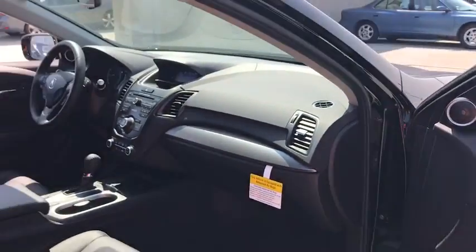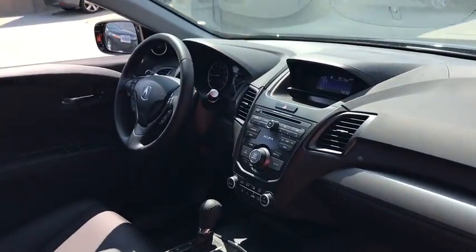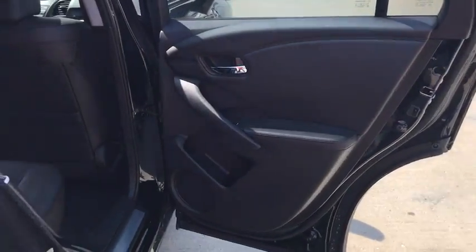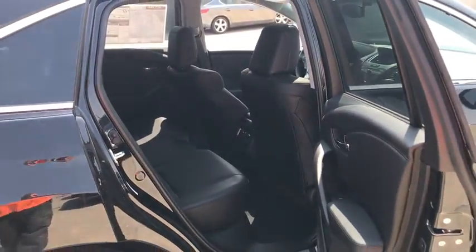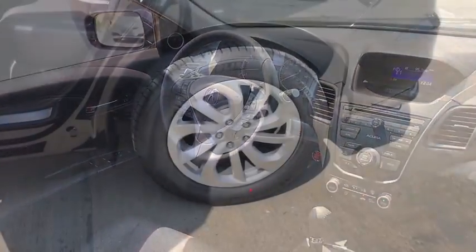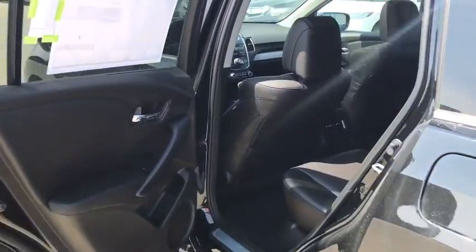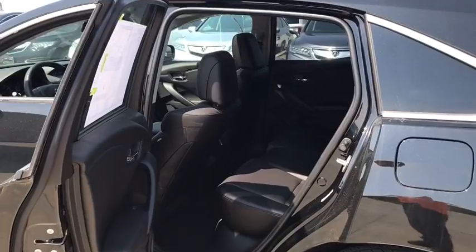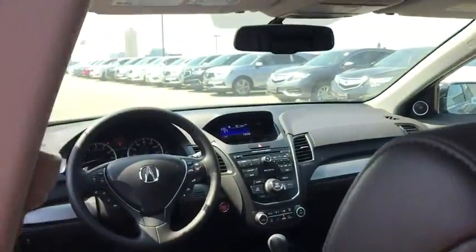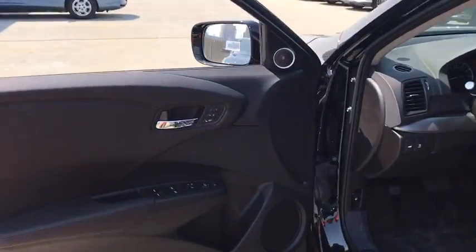Traction control, power passenger seat, leather-wrapped steering wheel, dual airbags, power steering, alloy wheels, four-wheel disc brakes, power windows, CD player, security system, rear window defroster, electronic stability control, heated front seats, trip computer, brake assist, remote keyless entry, tachometer, overhead console, power moonroof. Searching for a dependable vehicle that looks great too?